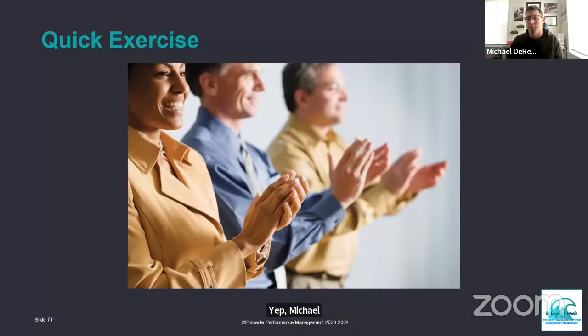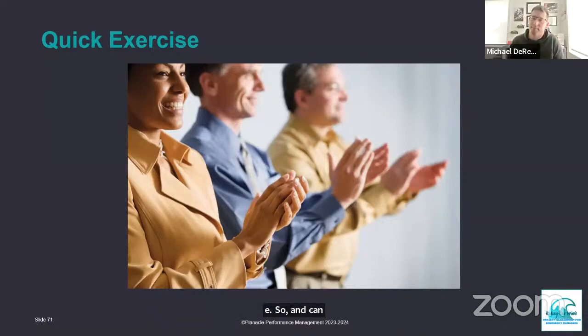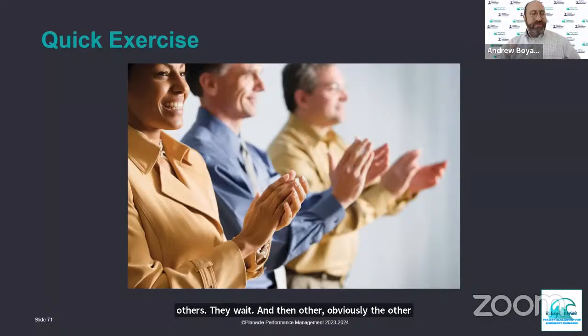Have a different perspective on what the direction you have received from someone. Yeah. So someone can perceive it differently than someone else. Somebody might, like when you didn't say 3 the first time, some people may anticipate you're going to say 3 and try and get ahead of what you're about to do, and then others may wait. And then obviously the other ways are other scenarios. Tom, what happened for you?